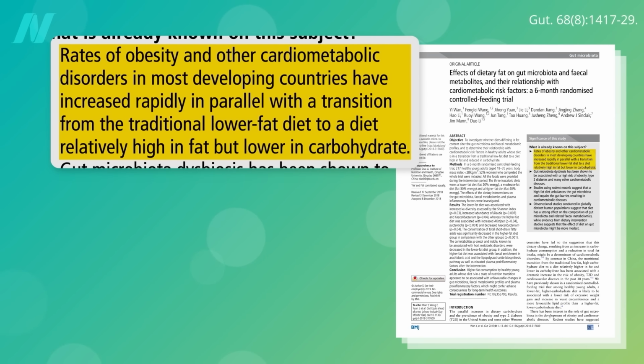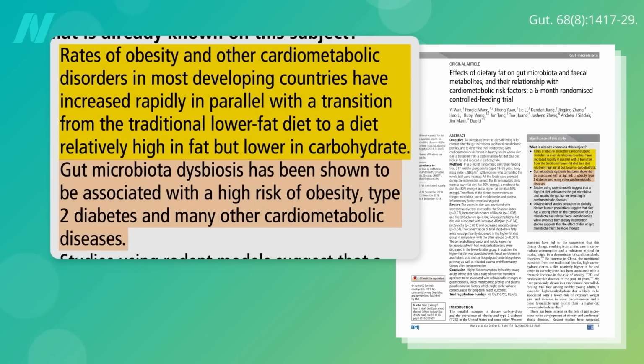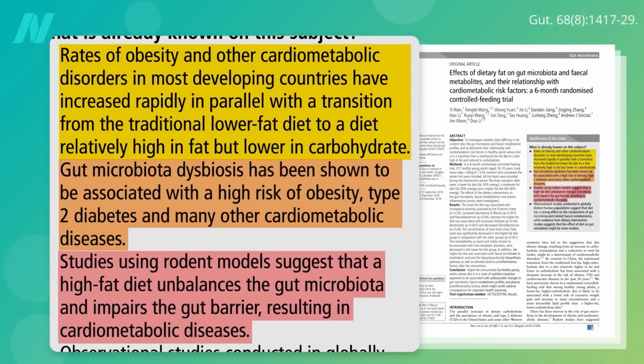Rates of obesity and other cardiometabolic disorders have increased rapidly in parallel with a transition from traditional lower-fat diets to higher-fat diets. We know a disturbance in our good gut flora has been shown to be associated with a high risk of many of these same diseases, and studies using rodents suggest that a high-fat diet unbalances the microbiome and impairs the gut barrier, resulting in disease.